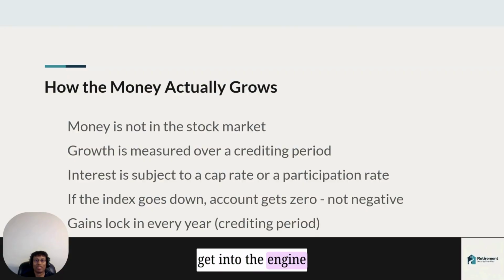Now let's get into the engine room of this product, because this is where most people get confused, and it's where most explanations fall short. I want to walk you through exactly how your money grows inside an FIA, step by step. Step 1. Your money is not in the stock market. This surprises a lot of people. When you put money into a fixed index annuity, the insurance company takes that premium and invests it primarily in high quality bonds. That bond portfolio is what protects your principal.